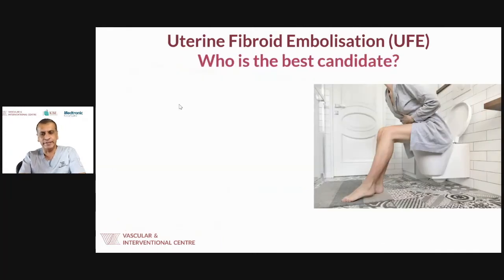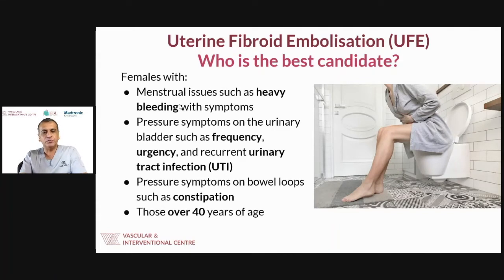Now, who's the best candidate? I've been doing this for almost 2 decades, so I'm telling you based on my experience who's the best candidate for this. It's best for females with heavy bleeding, menorrhagia.